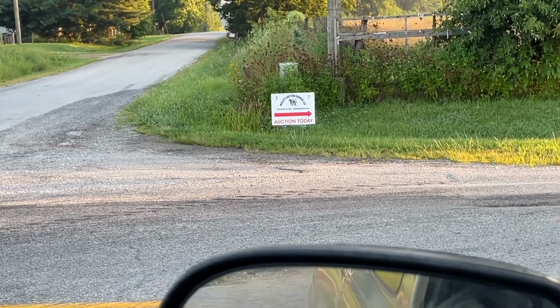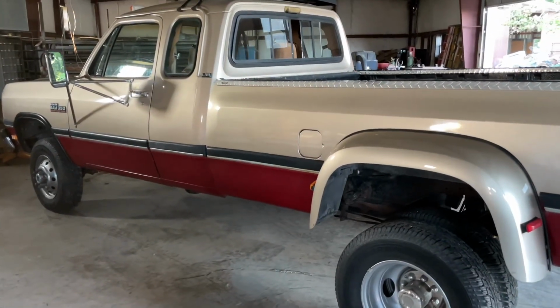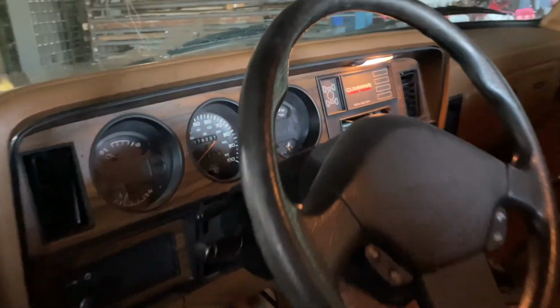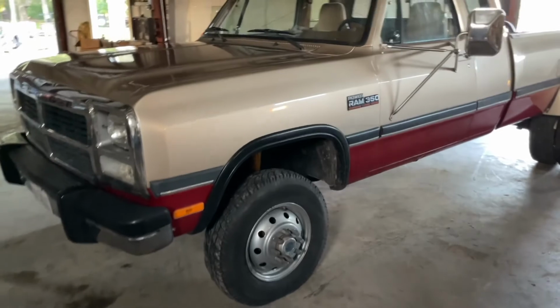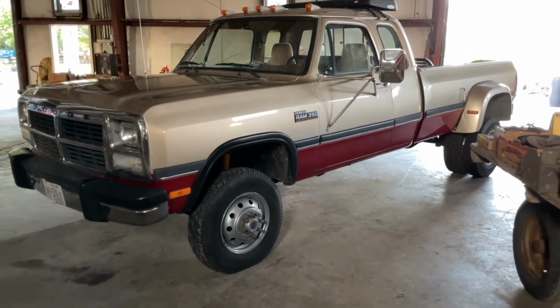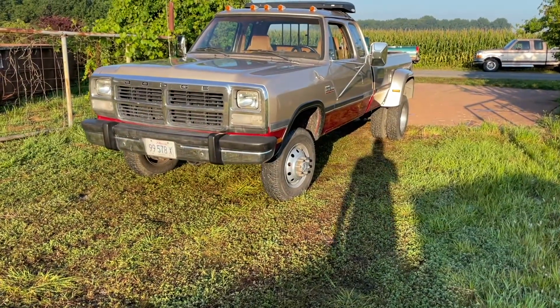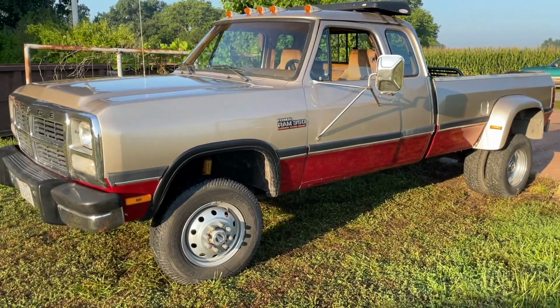There we go. Now this is a real gem. It's a 93 Dodge Ram, 1 ton. Look at that. 76,000 miles. Manual, 4-wheel drive. Yeah, this thing is super clean, and I don't know that I've ever seen one this nice in person.